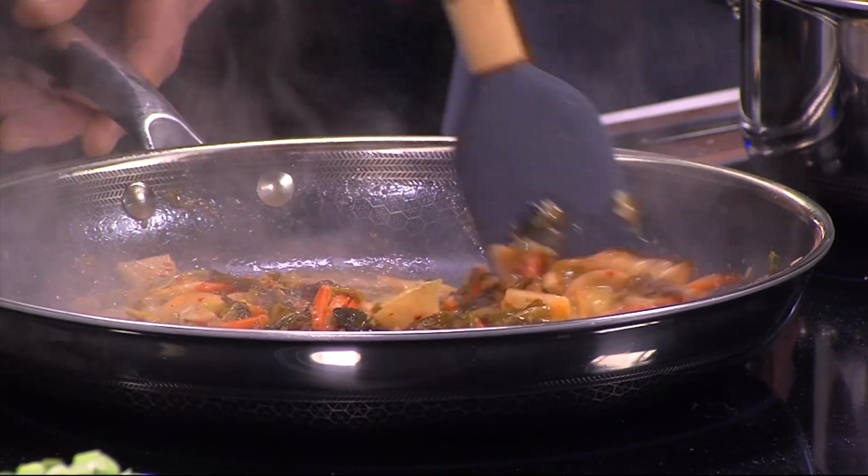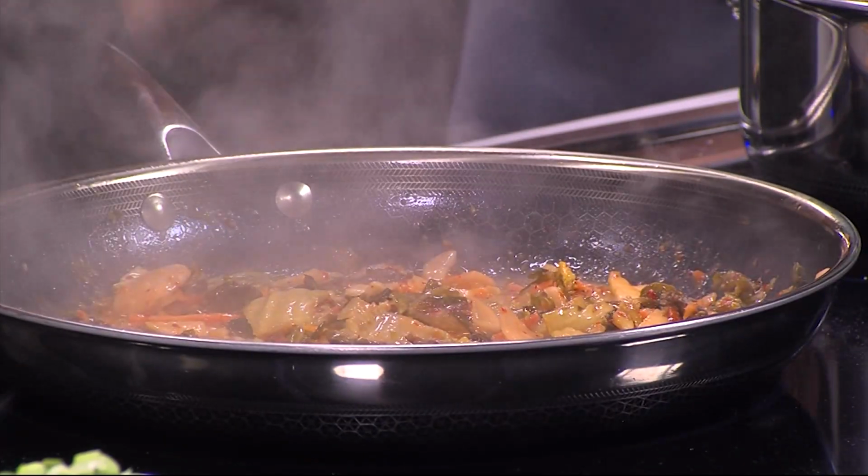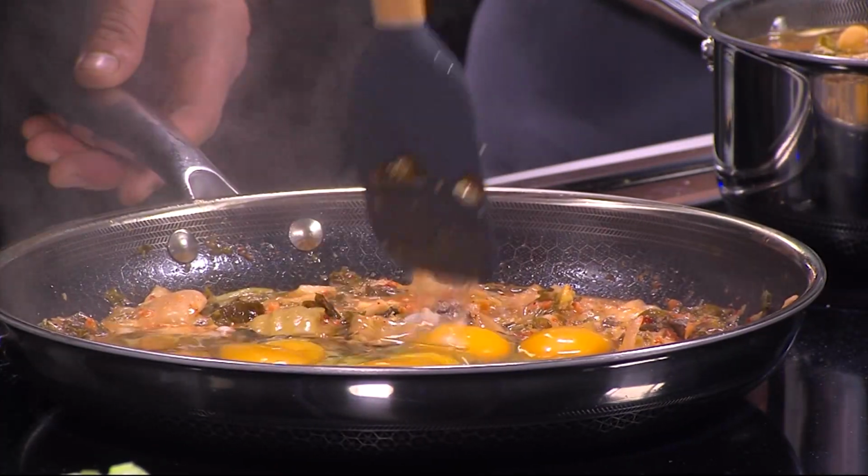Wow. It smells good. So I'm sauteing it off early. You can add it in late and you'll just have more of an intense flavor. Jimmy, if you want to add those eggs, all the eggs. We'd probably do half a dozen here. We'd probably wait until a lot of this has evaporated, but not for today. For the magic of TV. Yeah. There we go. All right.